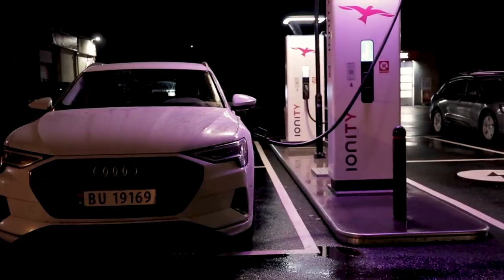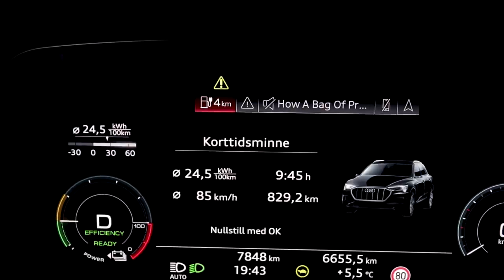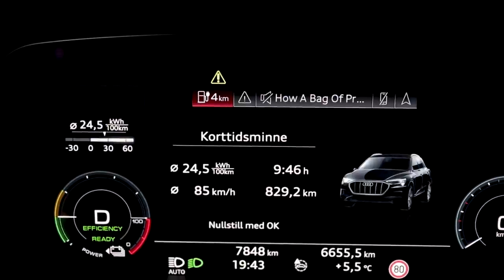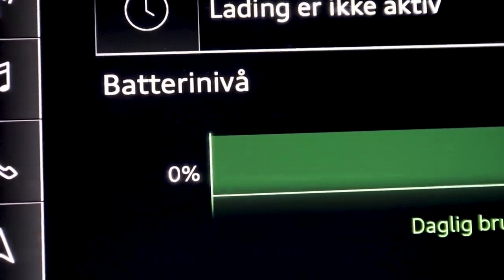We barely made it here to the Ionity charger here in Aid. We made it with 4 kilometers left of range. The battery was at 0%, guys, 0%. We just made it. Turning off the AC, or the whole HVAC system, and drafting behind that truck really did it for us.